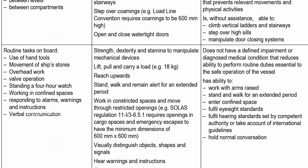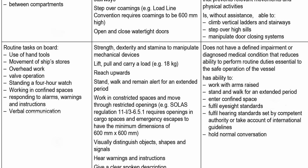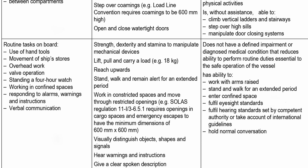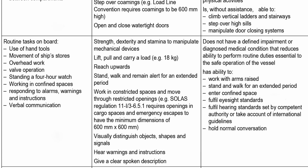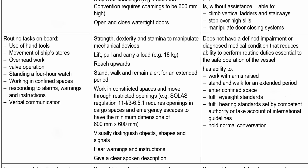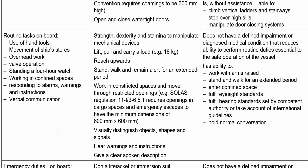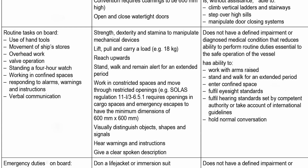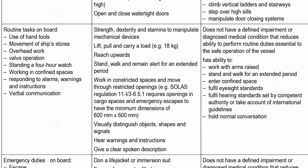So the corresponding physical abilities that you require: strength, dexterity and stamina to manipulate mechanical devices, lift, pull and carry a load, example up to 18 kg, reach upwards, stand, walk and remain alert for an extended period, work in constricted spaces and move through restricted openings. Like the SOLAS regulations require openings in cargo space and emergency escapes to have minimum dimension of 600 mm by 600 mm, that is about 60 by 60 cm. Visually distinguish objects, shapes and signals. Hear warnings and instructions, give a clear spoken description.